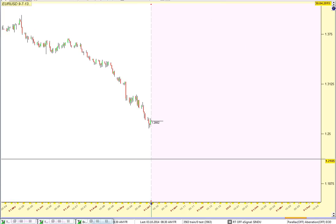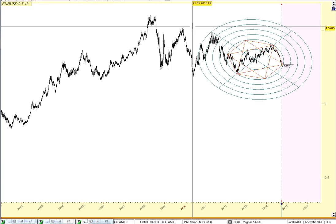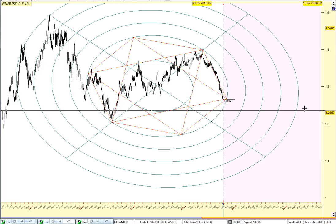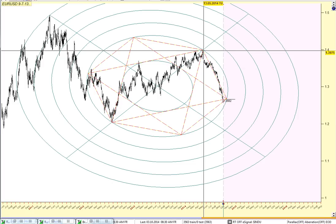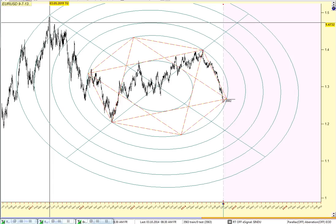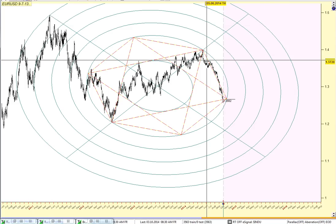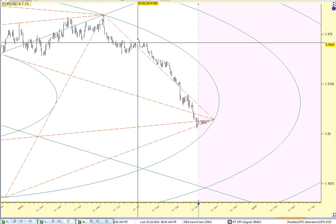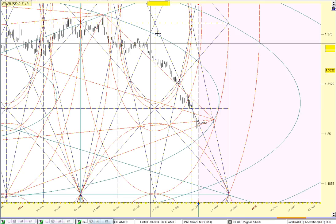The ellipse, haven't used the ellipse in a while, and I had to readjust it using this swing low of July the 24th and the May 8th of 2014 high, anchoring it from the May 3rd of 2011 high right there. This is where we're at. It's kind of interesting. It's following the same angle like here. So if you could put the Gann square, the angle is coming down from here down.